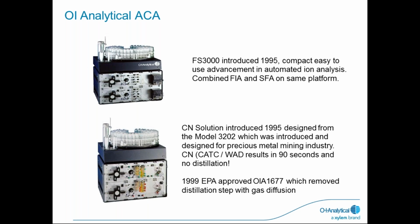Then we came out with the CN solution, which was introduced in 1995, and that again came off the platform of the 3202. The 3202 was used mostly in the metal mining industry. We were able to offer results in 90 seconds and no distillation. So in 1999, the EPA approved OIA 1677, which removed the distillation step with gas diffusion.